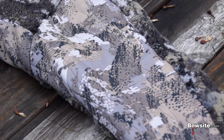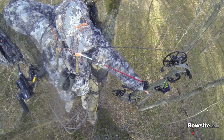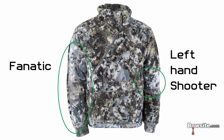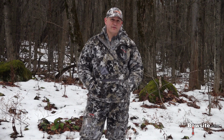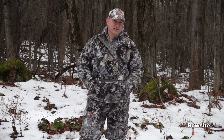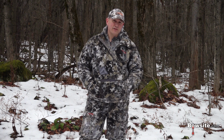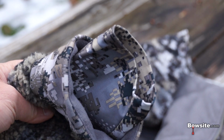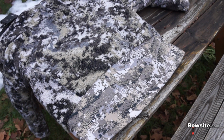Another cool new feature is how they map the textile fabric on the left arm so that way it reduces contact with the bowstring. I should add that this Fanatic Jacket can now be ordered in either right hand or left hand, so for you lefties, the textile will be on your right arm. The biggest downside to the previous Fanatic version was that the fleece would pick up every burr and sticker in your path. Sitka carefully listened to this feedback and incorporated a burr-resistant textile by mapping it to the hem and the seat of the jacket.